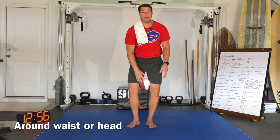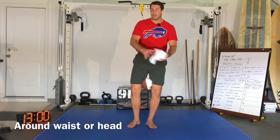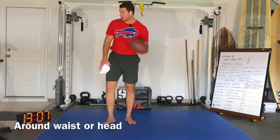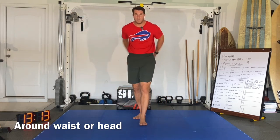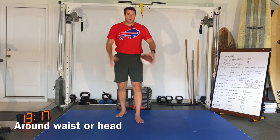If you have a shirt, you're just going to do the same thing. If you have a shirt, you could use a tennis ball for this. You could use a rolled up sock. So you don't need a football, but I'm going to demonstrate with a football. All right, so we're going to go around the waist, just like that. Now go ahead and go around the other way.